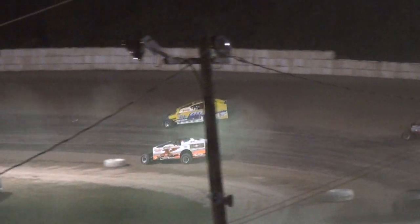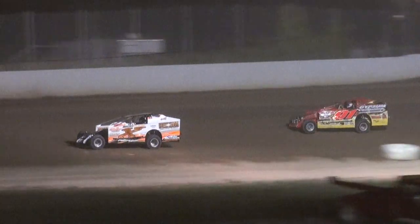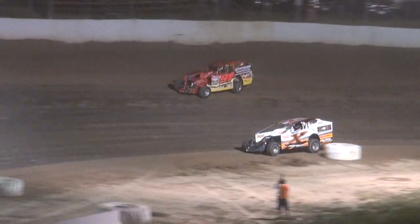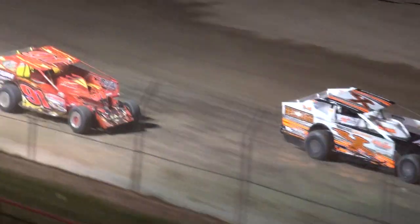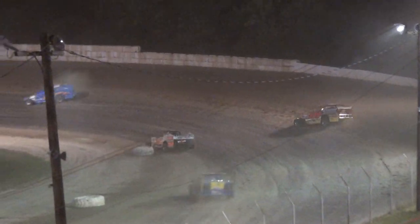Phelps, using the bottom that time, gets by Bauer on the backstretch. The leader, Chad Phelps, now up on the top side off of turn number two down the backstretch. He'll pull it high in turns three and four. Phelps on the bottom. Decker, again within a car length, gets by Phelps up on the top side.